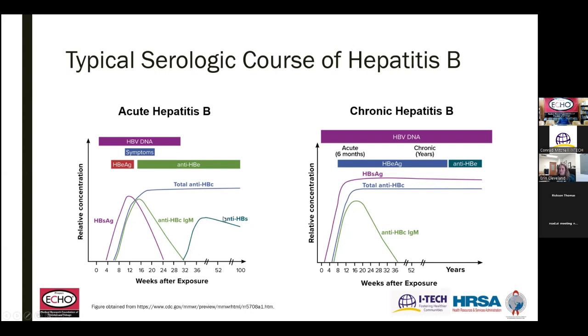It's important to remember, though, that even people who have cleared hepatitis B infection, as indicated by a negative surface antigen, still remain at risk for reactivation of disease later in life due to persistence of hepatitis B DNA within the hepatocyte nucleus.